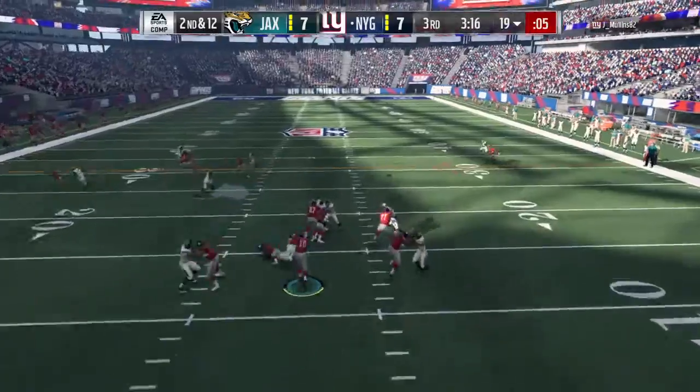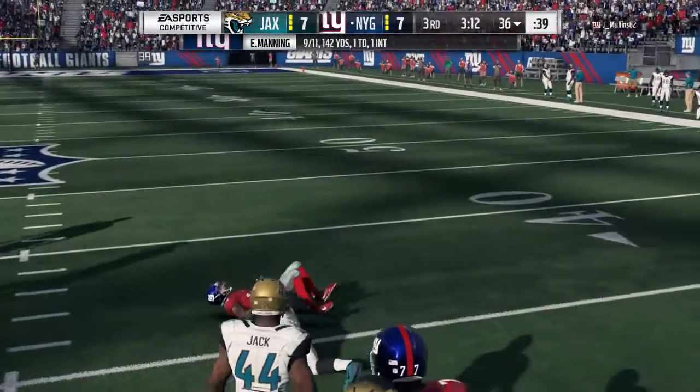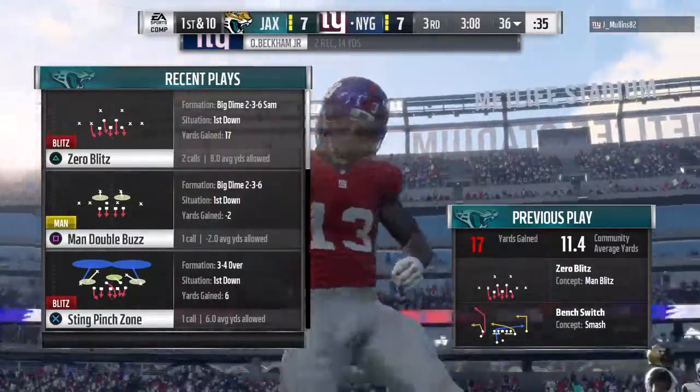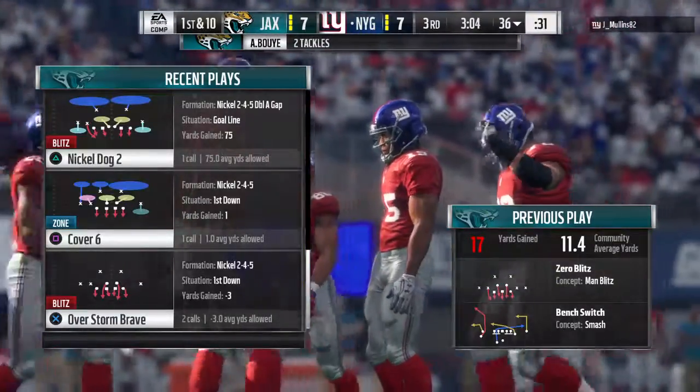On 2nd down, here's Manning. And bringing it in right side here, Beckham. And they're able to get this one across the 35. 17 yards on the pickup there, and the drive will continue.